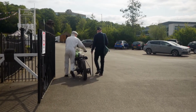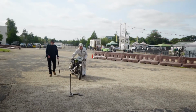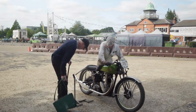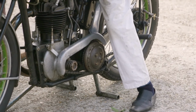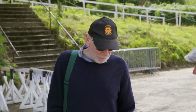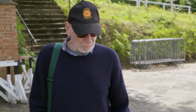Due to ill health, George isn't able to ride the bike anymore, and he's decided to extend his loan of it to the museum by giving it to them outright. He hasn't seen the Gold Star in 2 years. Fred, tell me how the bike's been going for the last couple of years. It's been going extraordinarily well, actually. We had a few leaks. It is 90 years old, so we're going to find a few leaks here and there. You know, there was a bit of play in the headstock, so we did an adjustment on that. Okay.